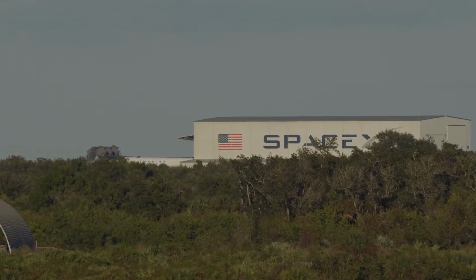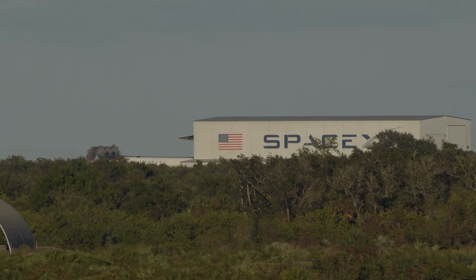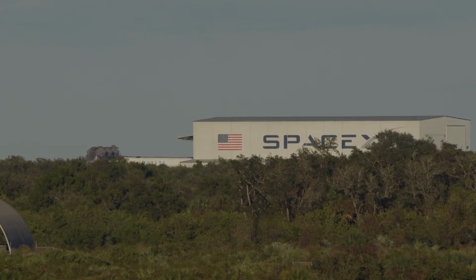Again, this rollout is going to take several hours. It likely won't be concluded until after dark here on the Florida Space Coast. We'll bring you these views throughout the evening, and we'll, of course, be streaming live views of pad 39A throughout the next few days leading up to launch next week.